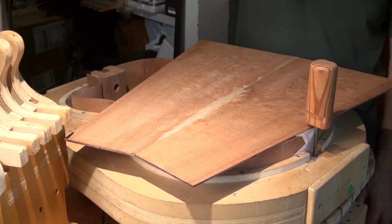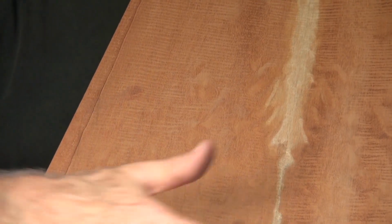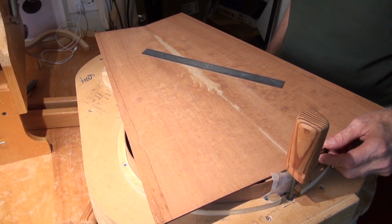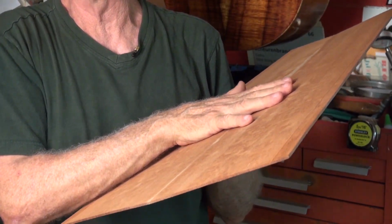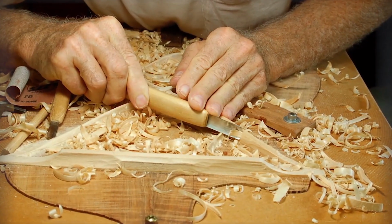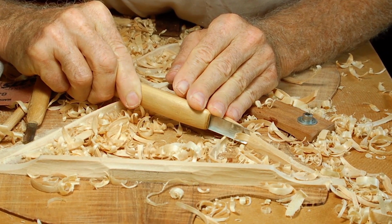This is local Cuban mahogany from Oahu, and these are quarter sawn pieces, two separate pieces that were book matched, and this is going to be the back of this particular guitar. For what I want to build and what I want to play with, this is the wood that I want to use. So I'm going to adjust my bracings to optimize what this wood is capable of doing.